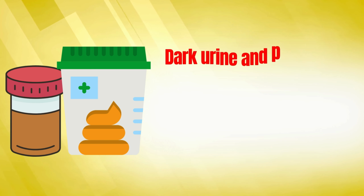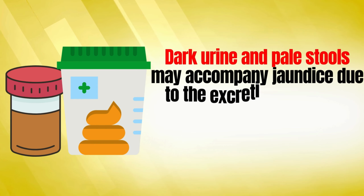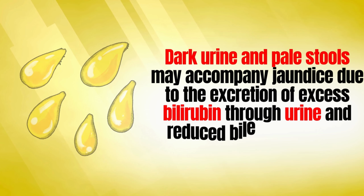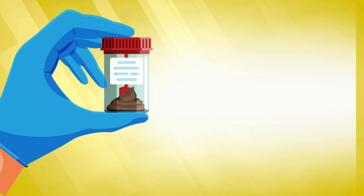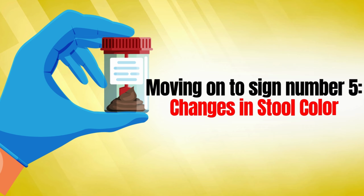Dark urine and pale stools may accompany jaundice due to the excretion of excess bilirubin through urine and reduced bile flow into the intestines. Moving on to sign number 5, changes in stool color.